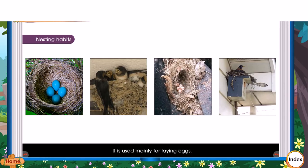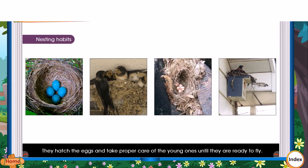It is used mainly for laying eggs. They hatch the eggs and take proper care of the young ones until they are ready to fly. After that, the birds leave their nest. They build new nests before they lay eggs again.